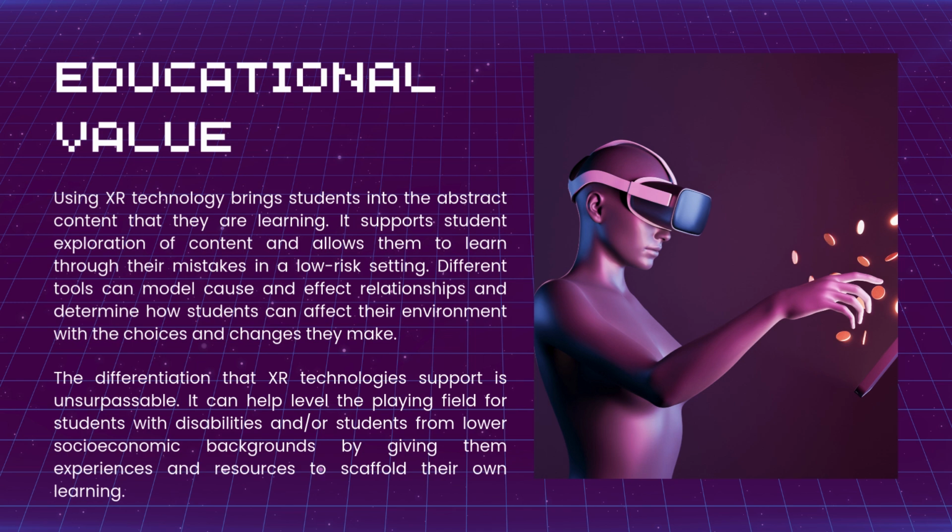Different tools can model cause and effect relationships and determine how students can affect their environment with the choices and changes they make. For example, students can create interactive quizzes to showcase their knowledge of the standard. Teachers can present detailed 3D images of parts of a cell or the life cycle of a butterfly so students can experience it up close and personal. Students can navigate their way through different ecosystems or historical events to explore not only the surface level facts that they would read in a book, but also what things looked like, felt like, or sounded like. This kind of interactivity cannot be attained with basic book reading or instruction.